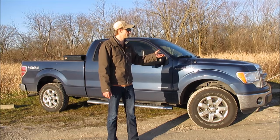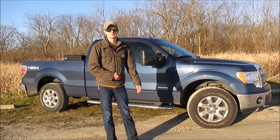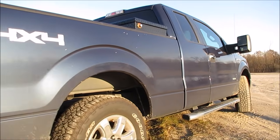But let's get on to it and talk about the 4 features I did not know my F-150 had. The first feature I did not know my truck had was with the MyKey thing.